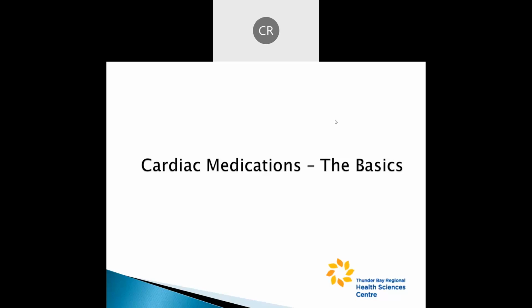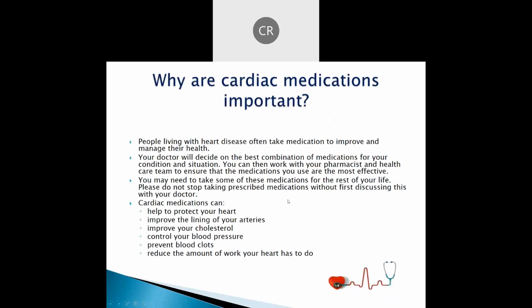Today, what we're going to be doing is talking about cardiac medications, just to give you a little bit of basic information so you can understand the medications that you're taking. So, why are cardiac medications important? People living with heart disease often take medication to improve and manage their health. Your doctor will decide on the best combination of medications that are right for your condition and situation.